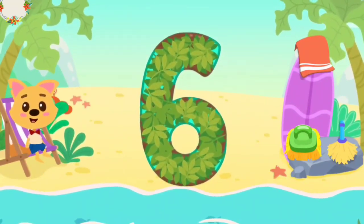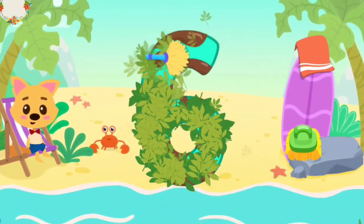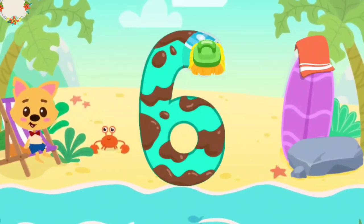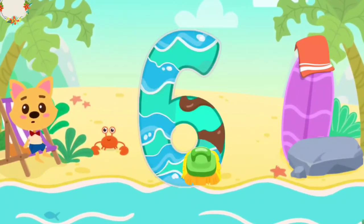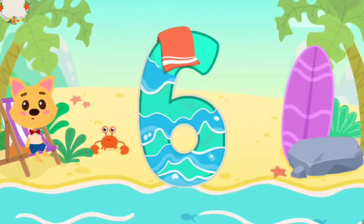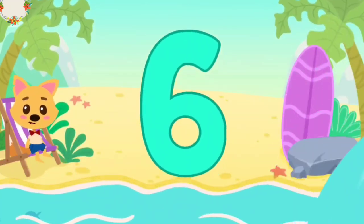The number has been wading through the jungle, and now it's all dirty. Let's clear the number from the leaves. Drag a broom along the number. The number's all dirty. Let's clean it. Drag a brush along the number. The number washed in the sea, and now it's all wet. Let's wipe it dry. Drag a towel along. Well done.